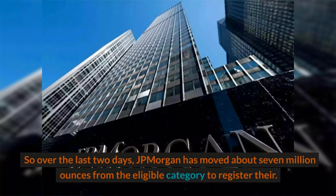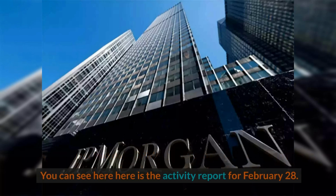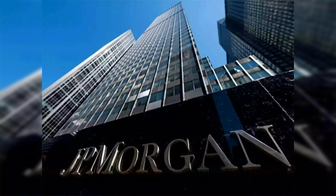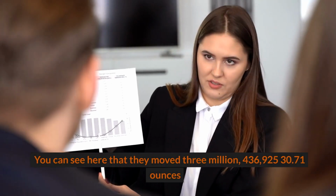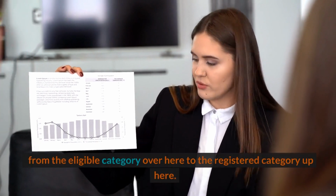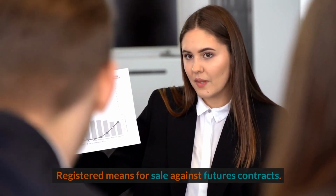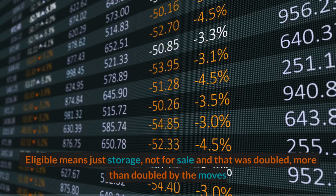Over the last 2 days, JP Morgan has moved about 7 million ounces from the eligible category to registered. You can see here the activity report for February 28th. They moved 3,436,925.71 ounces from the eligible category over here to the registered category up here. Registered means for sale against futures contracts. Eligible means just storage, not for sale.